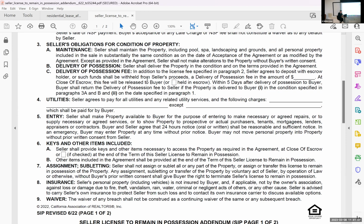Delivery of possession fee. I don't know why a seller would pay a buyer a delivery of possession fee, maybe like a cleaning fee or something like that. I have no idea, but the seller is expected to provide the property in the condition they would have been expected to at the close of escrow, clean and free of personal items. So I'm not sure why there'd be a delivery of possession fee.